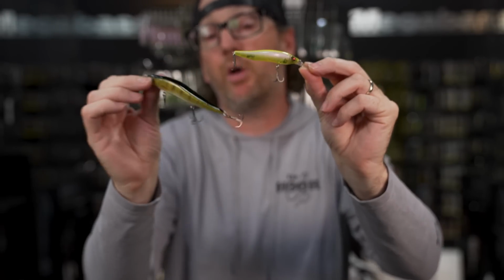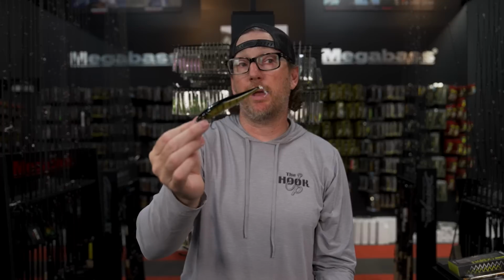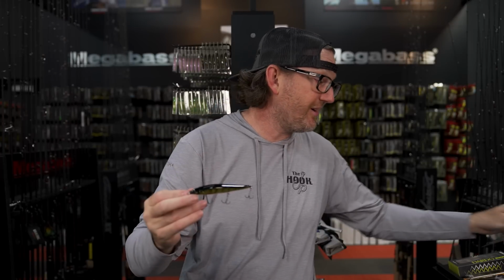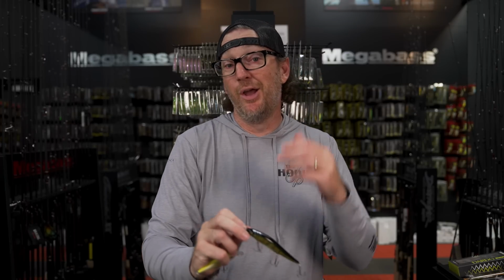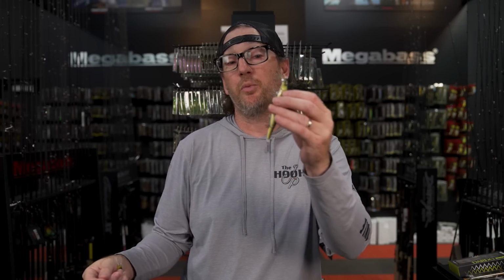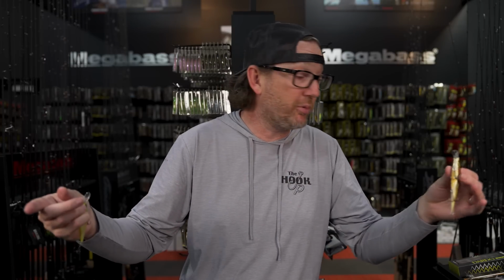But remember that when the companies build these baits, they build them for light line. For instance, the 110 was built for 8 pound. So you hear a lot of people say, oh, those hooks bend out. Well, they were built for 8-pound. That was the point of this bait. So if you're throwing it on 10-pound or 12-pound, you're already putting more pressure than what they were built to do. So it's on you if you're having a problem with it, right?